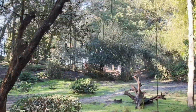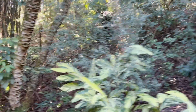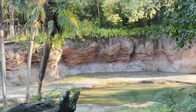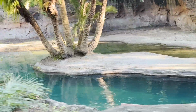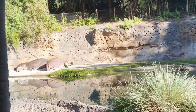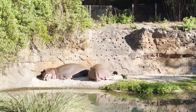And we are now entering the territory of the most dangerous, aggressive animal in the entirety of the world, besides humans. It's the hippopotamus. Hippopotamus can weigh over 4,000 pounds. They can run 40 miles per hour. And their teeth are over 18 inches long. And despite all that, hippos are herbivores. They just eat plants. They're just sleeping.